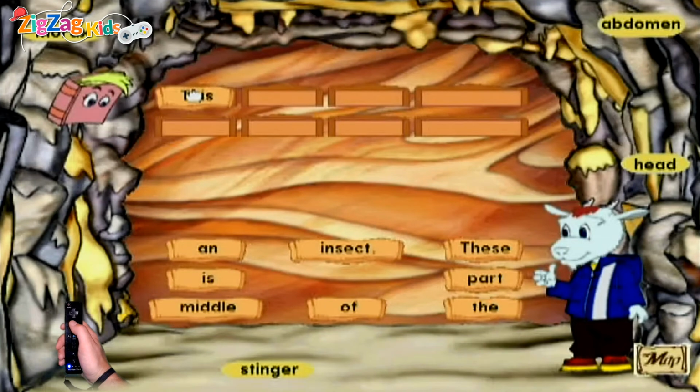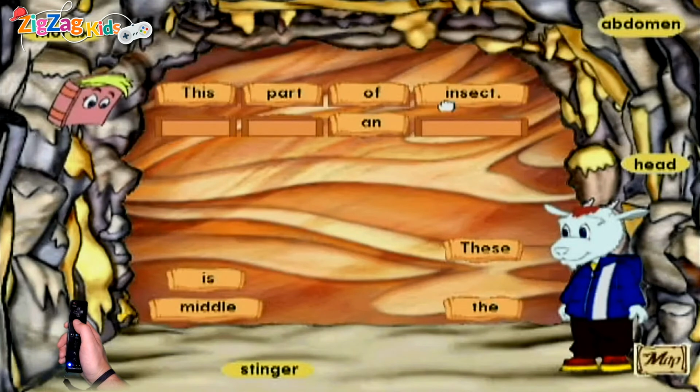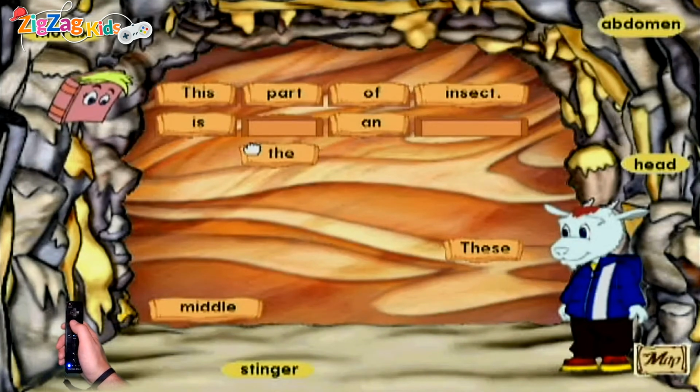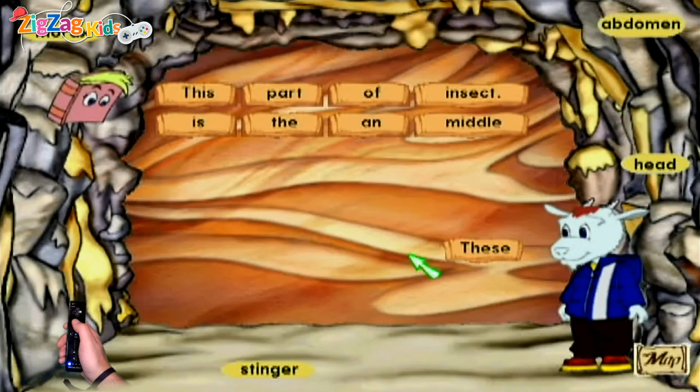This part of an insect is the middle. We have to make the whole sentence before we can unlock the door.